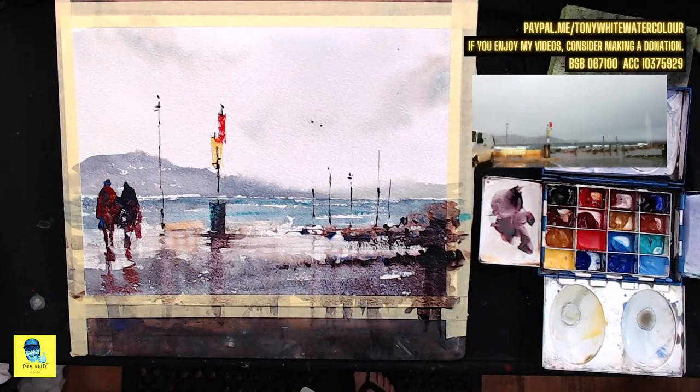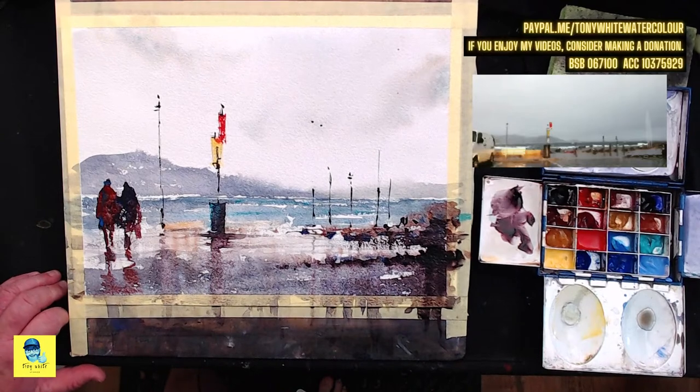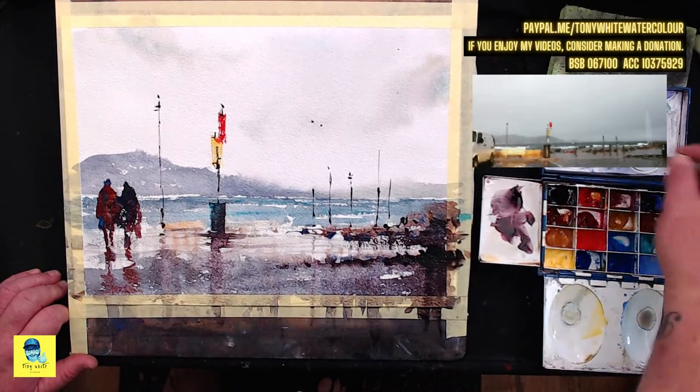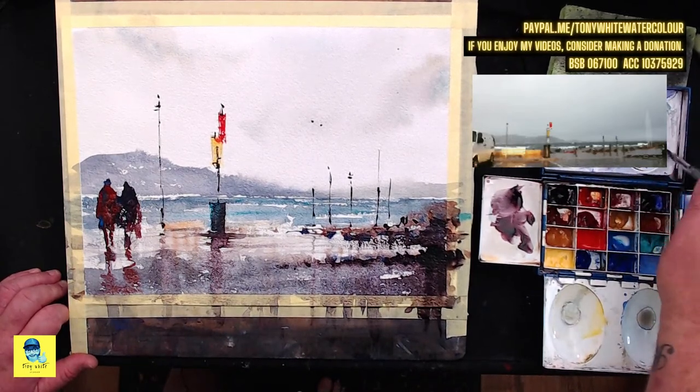Oh, thanks, Carol. Yeah, it's a constant work in progress, that whole economy of brushstrokes thing. It's so important as a watercolorist, but so elusive sometimes. So thanks for recognizing that.